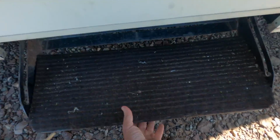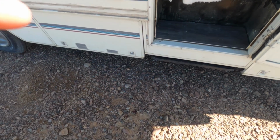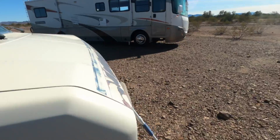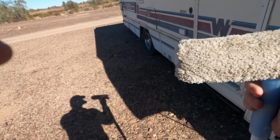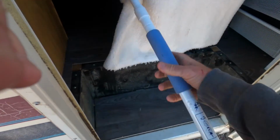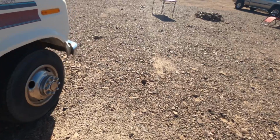Okay, gotta remember to put this in. So far in this RV, I haven't forgotten to stow that, but I had in my past RV a couple times. Forgot about this. I left this out to dry. I cleaned my solar panels off with this thing. And don't want to forget that. Okay.